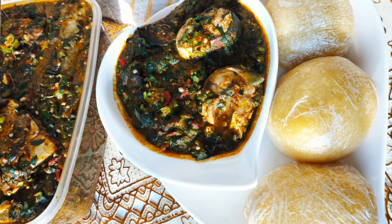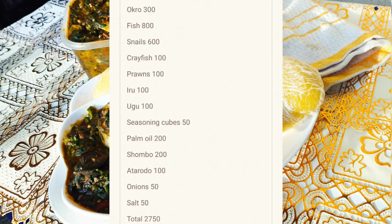This soup was so delicious and we had it with eba. This particular amount of ingredients produced about 3 liters of soup. Then let's calculate how much I spent in making this. This is exactly how much I spent in making this soup. You can recreate my recipes without breaking the bank. With less than 3,000 naira, you can make this soup, and this soup can serve like 5 to 6 persons, or you can store it in the refrigerator.